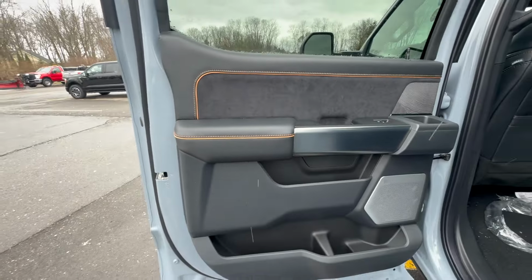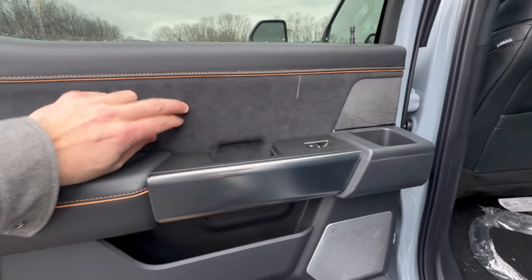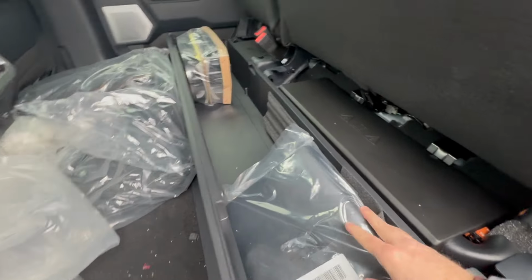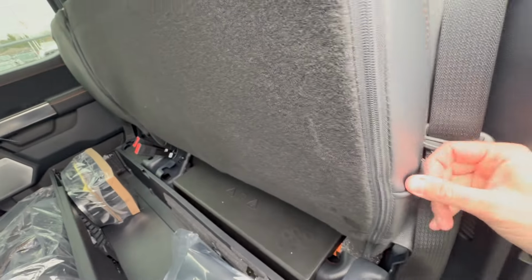Let's look at the second row now. Got some really nice padding across the doors, nice stitching. Still got that same nice suede material that follows through with the B&O speakers. Got some great storage underneath the second row. And this is your Pro Power Onboard 2000 watt generator, which is really nice.